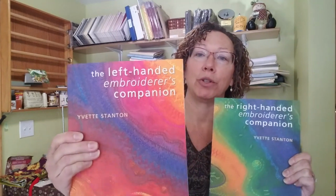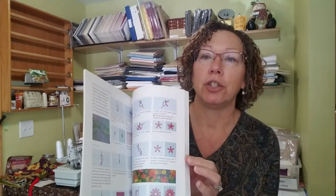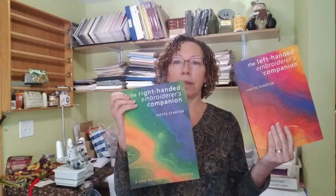And not to be outdone, Yvette herself is left-handed, so she did the Left-Handed Embroider's Companion. For those of you that are challenged when you see some online directions and they're meant for right-handed people, this is wonderful. I have one particular customer who is left-handed, and she bought this book and she said it's wonderful. So it's so nice to have it made just for you so that you don't have to reverse everything and try to make it work for the way you write and read and do things with your dominant left hand. So there we go. Same thing, same book, same price. Right-handed, left-handed.